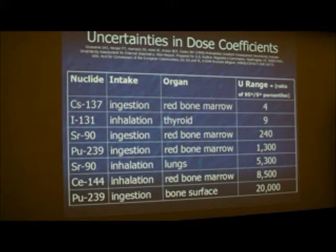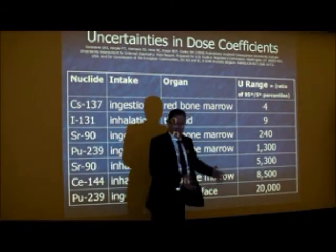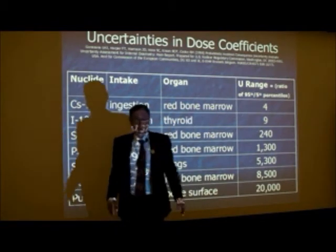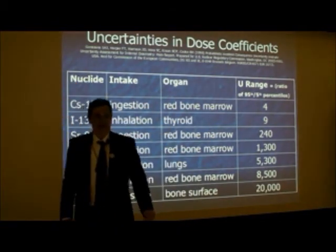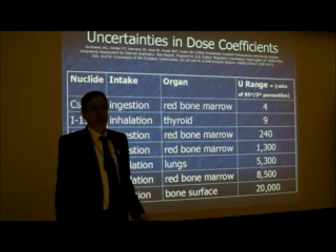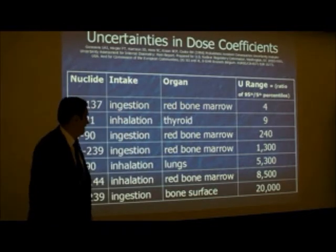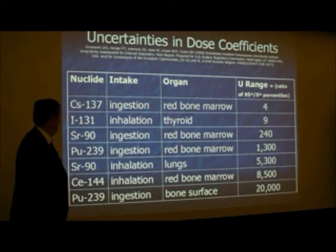That's what they say. Because if you've got a range, even with that 240, it means huge variation, huge uncertainty. It could be any value. And so how can you say that the dose is so many microsieverts? So it's just nonsense, it really is. I must accuse a scientist of saying that.